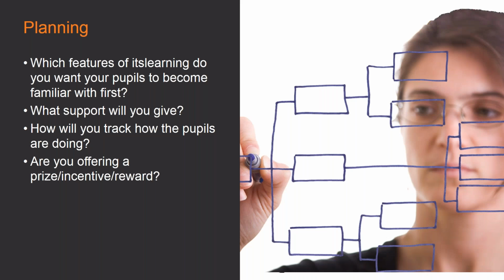Whatever level of activity you decide to do, it's a good idea to plan it carefully. Get colleagues to collaborate on setting it up in itslearning. So have a think about which features of itslearning you want your pupils to become familiar with first, so you know what sort of tasks to set them. What support are you going to give, if any? How will you track what the pupils are doing and see how many of them have visited the various parts of the platform? And think about whether or not you're going to offer a prize or an incentive or a reward for carrying out the activities that you're asking them to do.